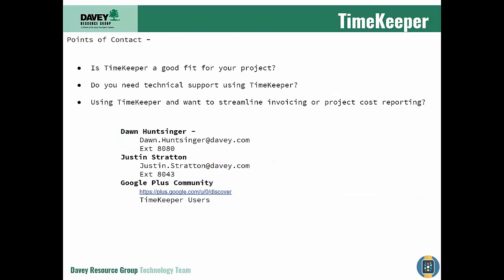So again, points of contact. Is TimeKeeper a good fit for your project? Do you need technical support using TimeKeeper? Are you using TimeKeeper currently and you don't like your invoicing process and you want to streamline it? Don Hunsinger has been excellent in helping me build a lot of these sophisticated sheets that I shared with you. You can always reach out to me. I will definitely give you good advice on if TimeKeeper is a good fit, because there are some projects where it's just not a fit yet.